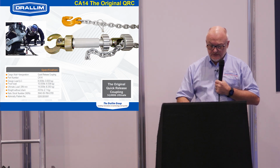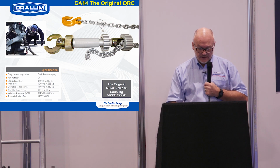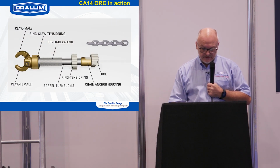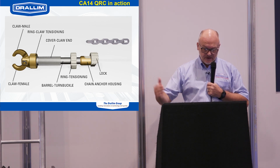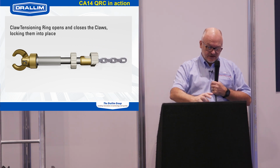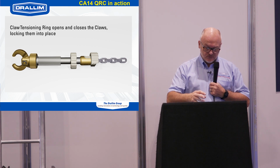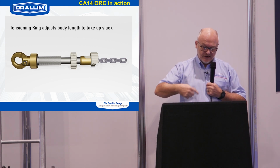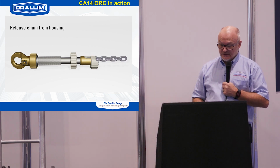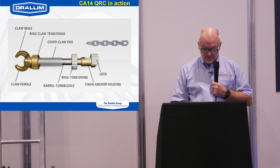This is our CA14 quick release coupling. I think this operates a little differently. Hopefully this video will go. There we go. So you can connect a chain, again, a very quick connect. The other end you can connect, quarter turn to connect the other end, and then once it's all connected, you can just tension it with a wheel in the middle. We also have an anti-vibration version, but it is particularly useful if you want to make a very quick connection of the product.